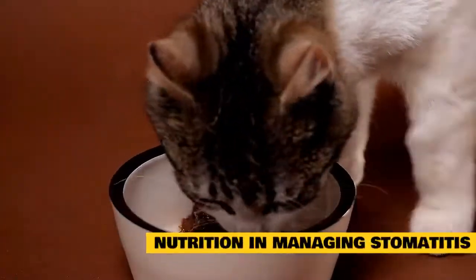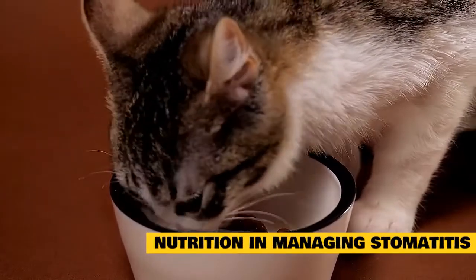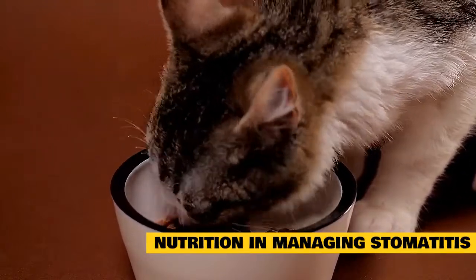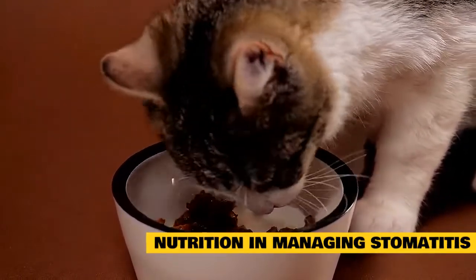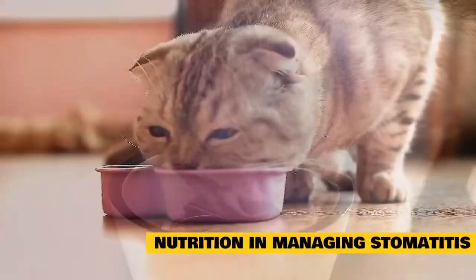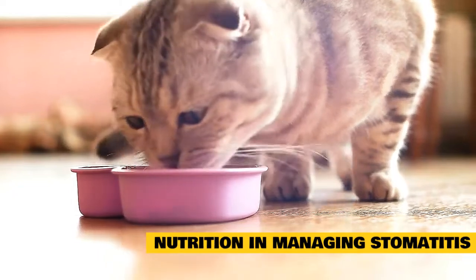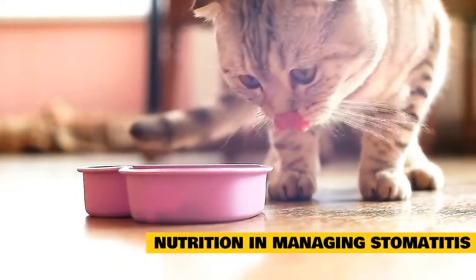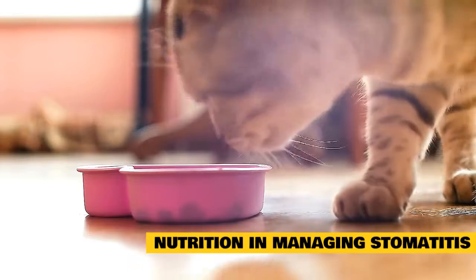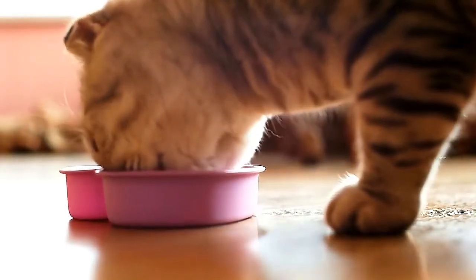Role of nutrition in managing stomatitis in cats. Cats who have feline stomatitis may find it too painful to eat hard food. If your cat is suffering from stomatitis, then either switch to soft canned food or moisten your cat's dry food with water, so it forms a mash. Some cats may even find it difficult to eat canned food. In this case, you may have to puree canned food until their gums heal. Even though feline stomatitis is a painful condition, many cats respond well to therapy and are able to regain a wonderful quality of life.